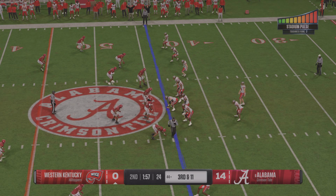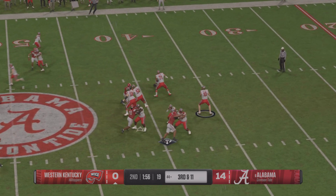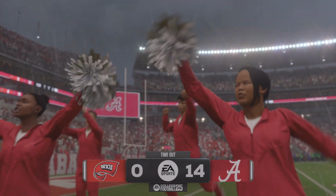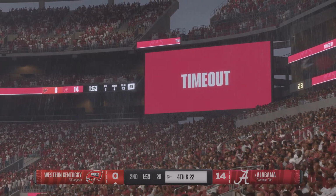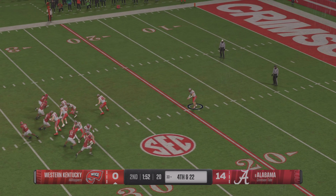Better find the earplugs. Here comes the noise, backing this defense on third down. From the gun, wants to pass. Pocket starts to collapse. And the pressure gets to him. Down goes the quarterback. Timeout called by the defense. It's their first of the half as they'll make some adjustments. And the Hilltoppers will punt it away on fourth down. They'll look to pin them deep.